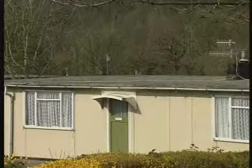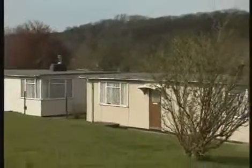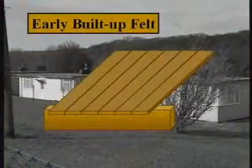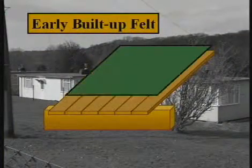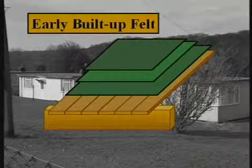During the huge housing building programme following the Second World War, built-up felt roofs were widely used, especially on prefabricated housing systems. A typical 1950s roof was built from square-edged softwood boards. Two or three layers of felt were usual, with the initial layer hot bonded directly onto the timber or fixed with nails.